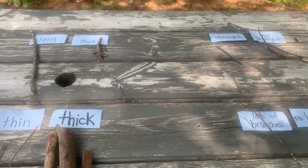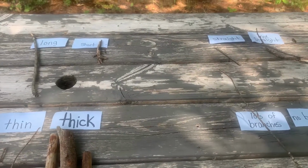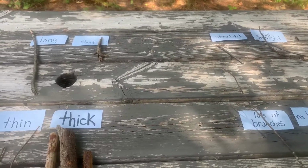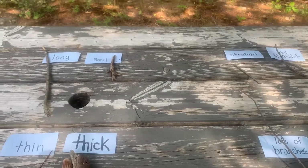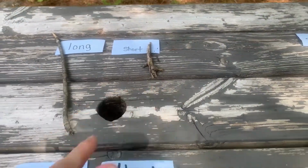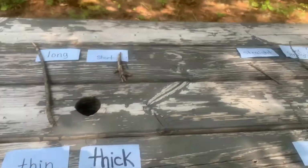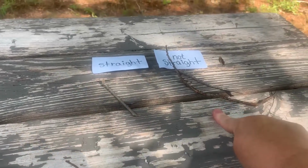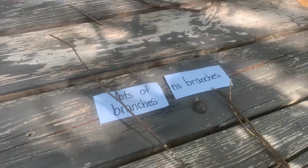Most children's books give way to mathematical opportunities. Today, in Not a Stick, we're going to take a second to talk about sorting. Sorting is a huge foundation for mathematics in young children. And we could sort our sticks by long and short, thin and thick, straight and not straight, lots of branches, or no branches.